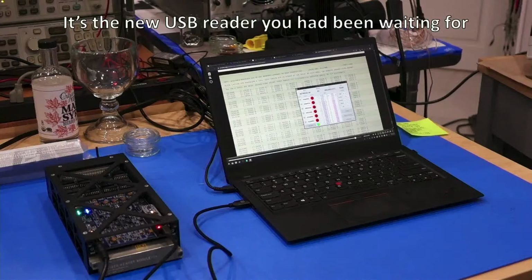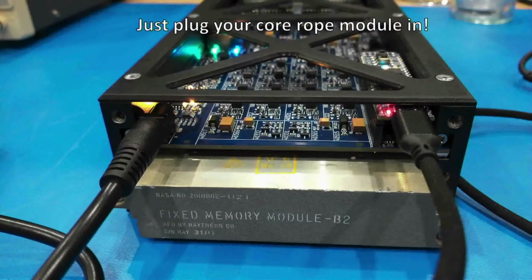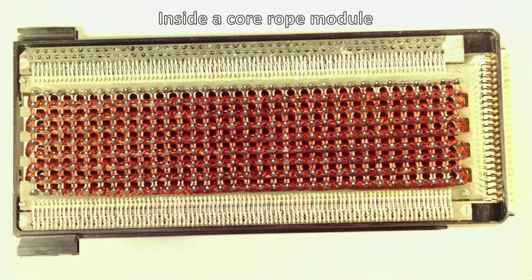Well, here's Mike with another FPGA circuit. And this is a peripheral you all wanted, a USB reader for core rope memory. You just plug in your core rope memory module and you read it in your computer. I'm sure everybody needs one of those. This is, by the way, core rope memory inside.